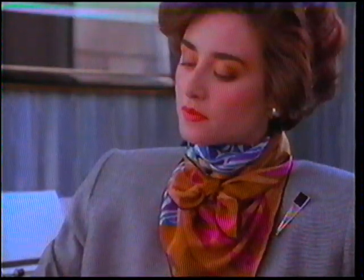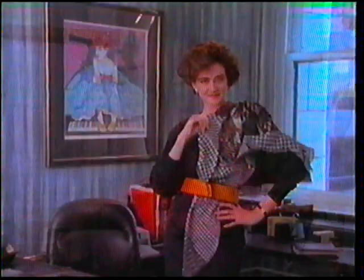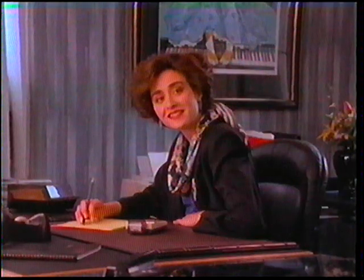Once you understand the difference scarves can make in your wardrobe, the question won't be, should I wear a scarf? It'll be, which scarf should I wear?